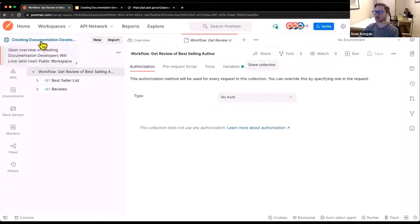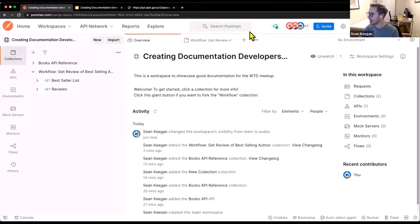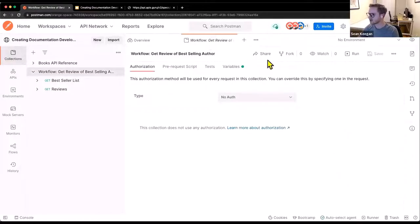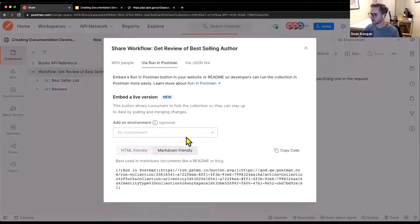And now if I wanted to, so this is again getting this in the hands of people, I'm going to add this button and say, click this giant button if you want to fork the workflow collection. And I'll paste that markdown that I just copied. Oh, it didn't work. I'm going to do it again real quick and just share this because I'm not sure what happened. Via run in Postman, markdown friendly. And now I've copied the code in theory.